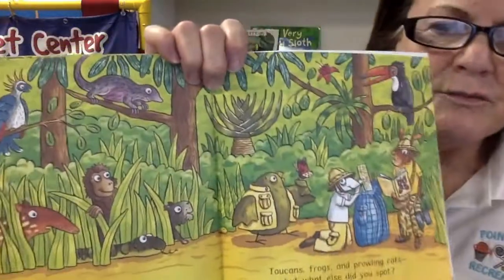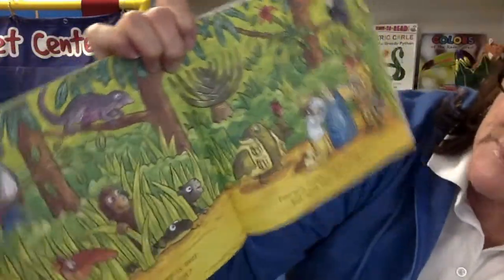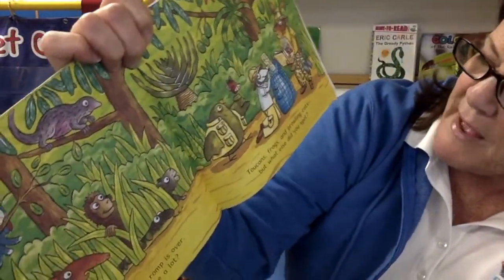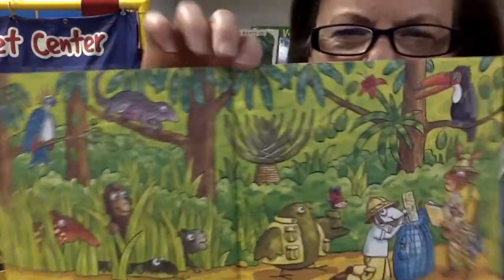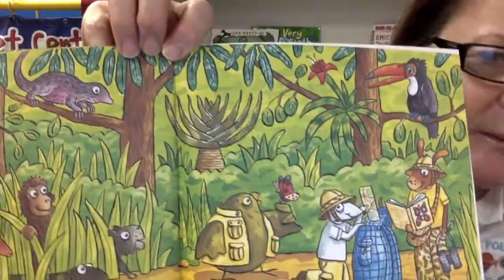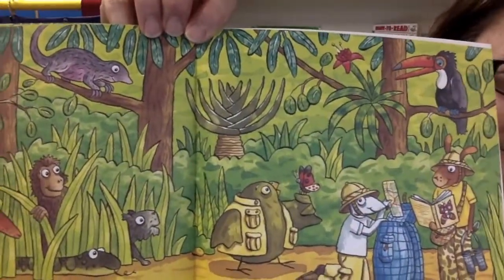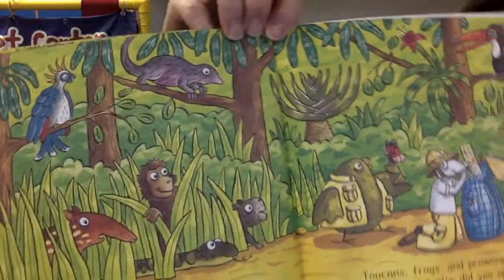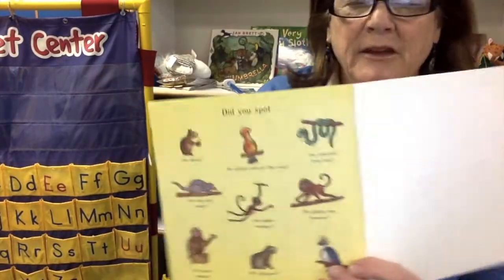Our rainforest romp is over. Didn't we see a lot? Toucans, frogs, and prowling cats. But what else did you spot? Did you spot any other creatures we learned about before? Look very closely. There's all sorts of creatures in that book. Here are some that you might have seen.